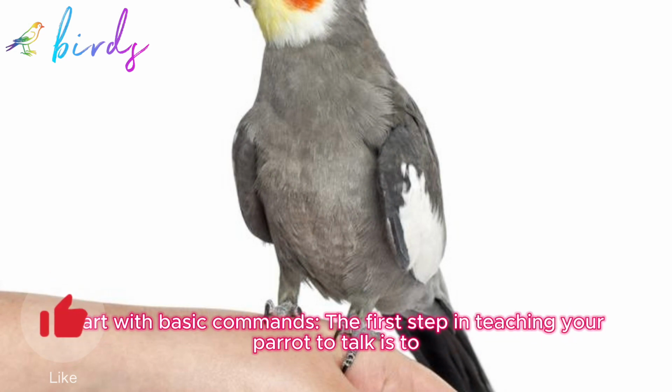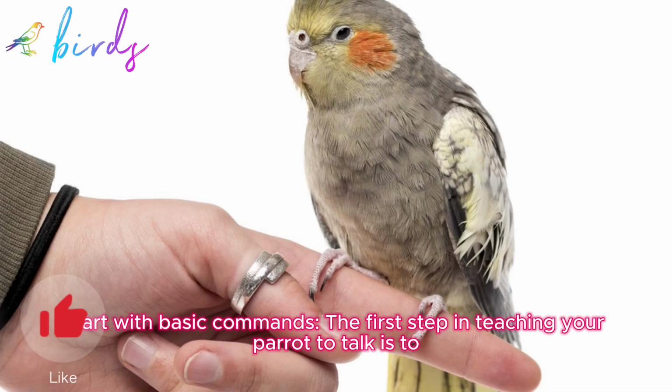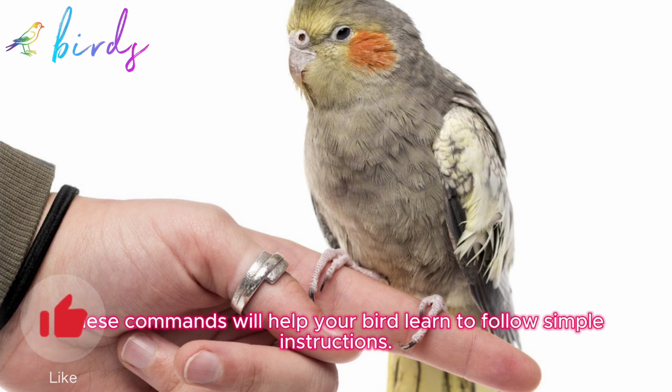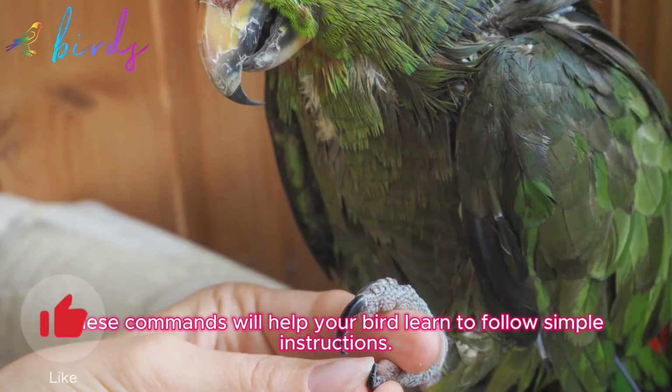1. Start with basic commands. The first step in teaching your parrot to talk is to start with basic commands such as sit, stay, come, and stop. These commands will help your bird learn to follow simple instructions.